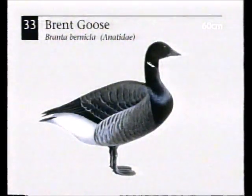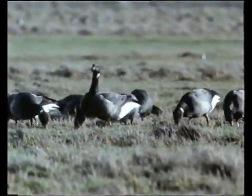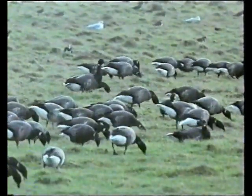Brent goose. In the 1960s, conservationists panicked when a proposed international airport threatened to destroy the mudflats of Foulness Island, Essex, a vital locality for the rare dark-bellied Brent goose. They needn't have worried, for this bird has now taken to feeding in farmland, allowing its numbers to proliferate rapidly and turning it from a rarity into a pest.